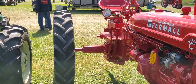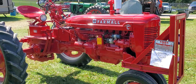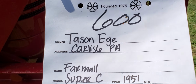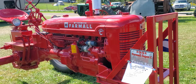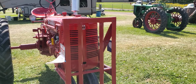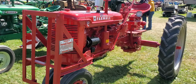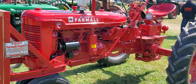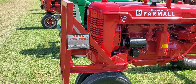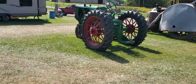Okay, next up we got the McCormick Farmall Super C, 1951. We can thank Tayson Edge for bringing in your Farmall. Thank you, Tayson. Got the little tag on there, Farmall Super C, Newville, Pennsylvania. All right, we got a little loner guy over here.